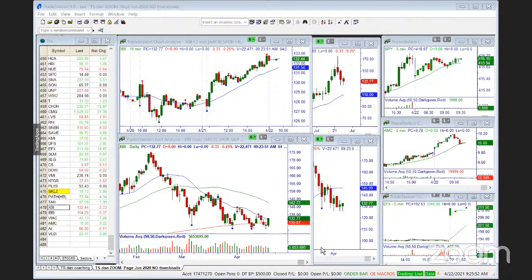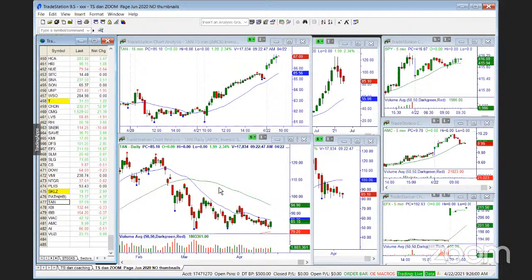Wait, 5 minute high. That's with all trading. TAN, it could be a bottoming pattern. We sold a put spread on it. Today's Thursday. On Tuesday's gap up, the stupid thing stopped us out. And that happens. But it's still worthy of a watch.